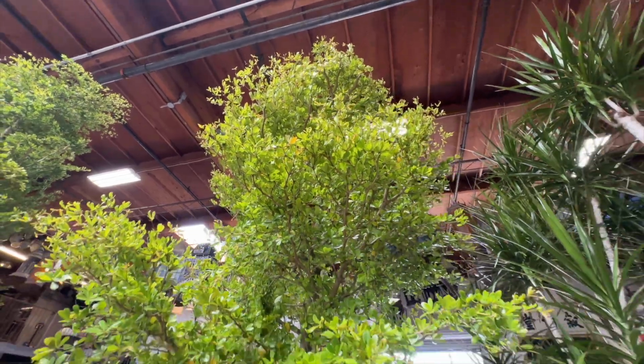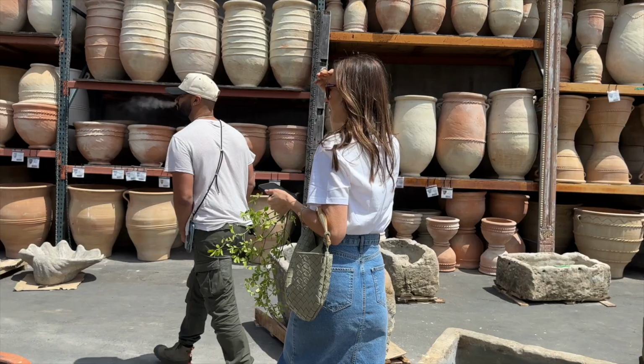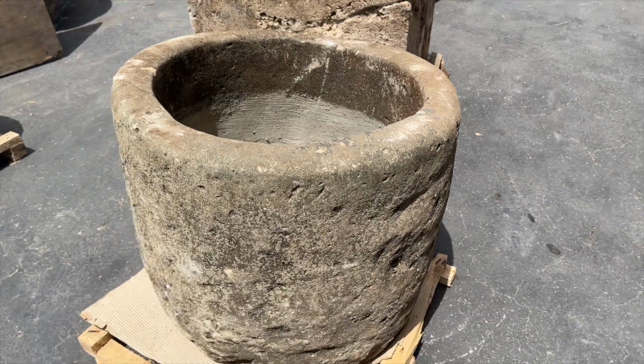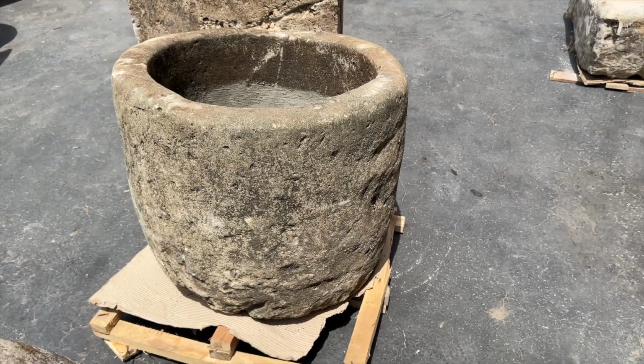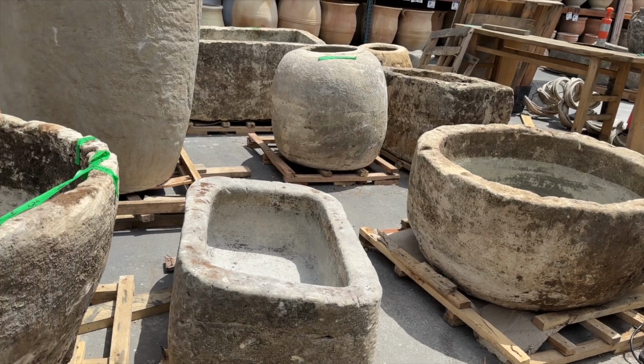We couldn't decide between a larger Plant Daddy black olive or a smaller one, and the reason is that we found two different planters. We found a limestone planter, which is what I came here for. I'm obsessed with limestone planters. The limestone planters come from Indonesia. It takes months and months to get them because of customs, et cetera. They naturally patina, so they look really beautiful.